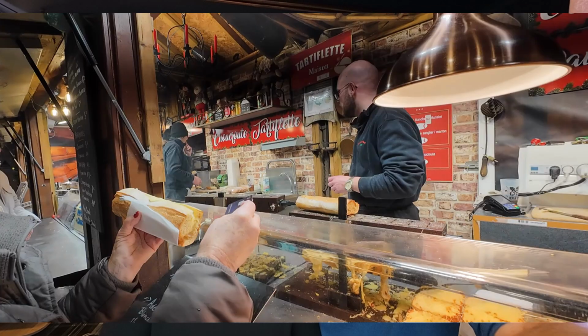And as far as the market goes, 75% of the vendors took credit cards. That's right. So we brought like $400 in euros, but we didn't even go through it all because we were surprised. Most places did take credit cards, including the restaurants. And that was a big change from when we traveled through Germany last year. It was just the opposite. Most people did not take credit cards, but here, credit cards are welcome.